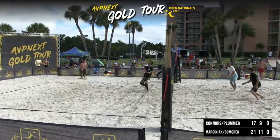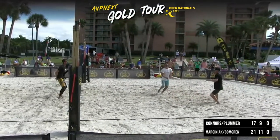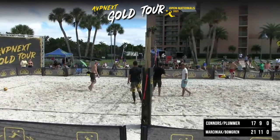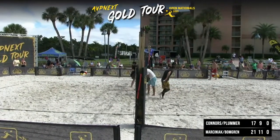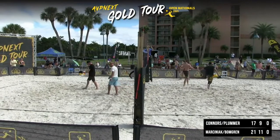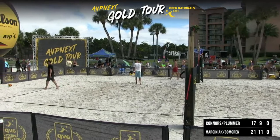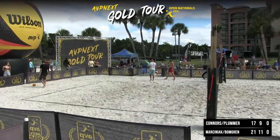Swung, picked up by Bomgren, has to go over by Peter. Knuckle pokey pass. Plummer tries to put him tight. Connor, maybe with an open hand tip. Thought there would be a blocker there in order to joust. Block does not go up. And we have 12-9 as we switch sides with a technical timeout.